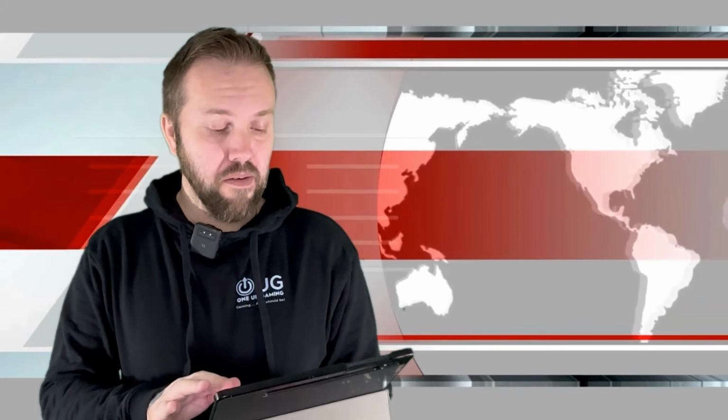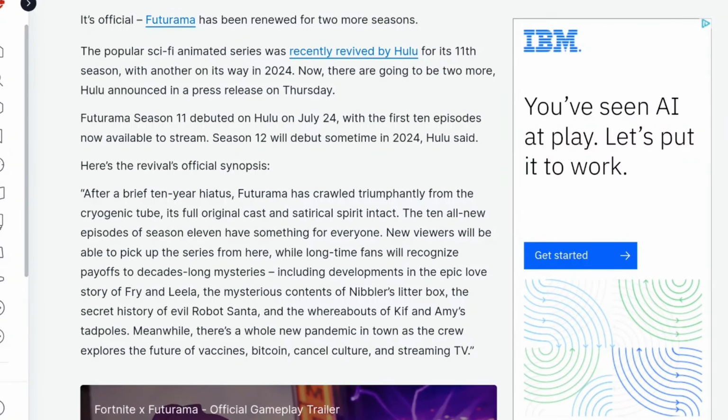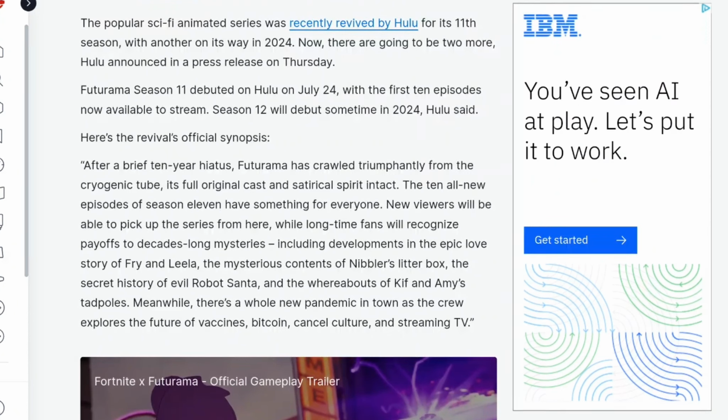But next up, Hulu's Futurama revival renewed for two more seasons. It's official, Futurama has been renewed for two more seasons. The popular sci-fi animated series was recently revived by Hulu for its 11th season, with another on its way in 2024. Now there are going to be two more, Hulu announced in a press release on Thursday. Futurama season 11 debuted on Hulu on July 24th, with the first 10 episodes now available to stream. Season 12 will debut sometime in 2024, Hulu said.